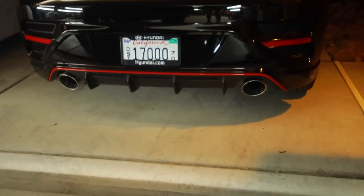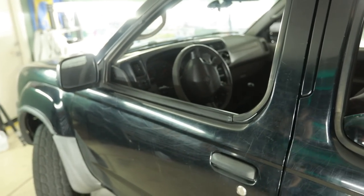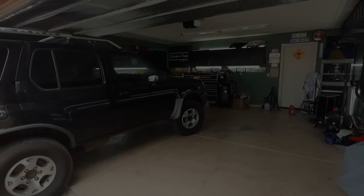It got dark out. This is crazy. It's already 6:30 at night. We spent a good 6 hours out here and we're only like halfway done. No point in showing you what it looks like just yet because we still got more work to do. And tomorrow.